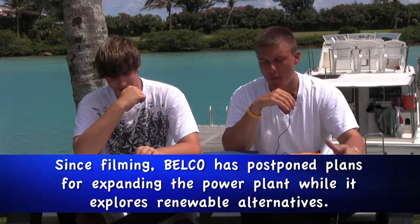Also, with oil prices constantly fluctuating and a limited supply of fossil fuels, this would be one of the best alternative supplies of energy. Energy has been in more demand for Bermuda for the past year or so. BELCO's trying to build more plants to provide more energy, but this is more of a sustainable way of creating energy. It will take most of the demand off if people start using something like this.